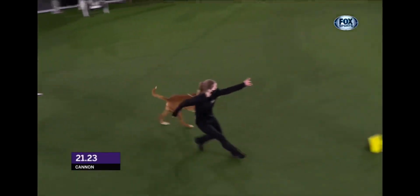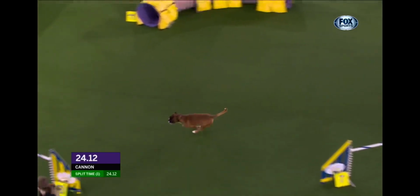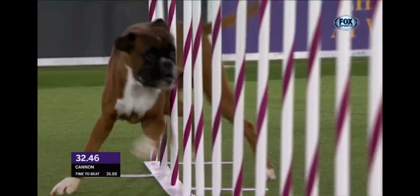Around. We got another blind cross there. That's the second time we've seen that. Look at them push. We're pushing hard here. Got to make sure the lead of the split. Make sure you get the bottom of this teeter. There we go. Can Cannon finish it out?